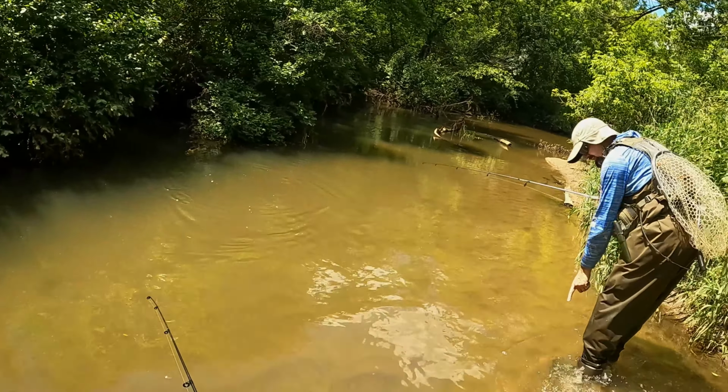You want to cast as close as you can to the bank, just like that. Yep. It's a little better. Lost him? Did you lose him? He hit me on that deer carcass right there. Bonked off. Oh. Look good? You see him surface? Oh, yeah. There you go. Oh, God. Same one twice. There you go.